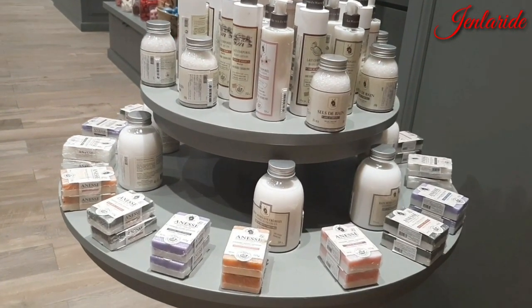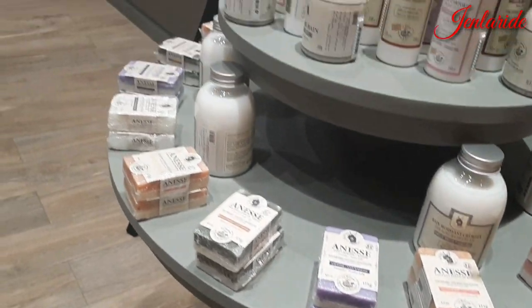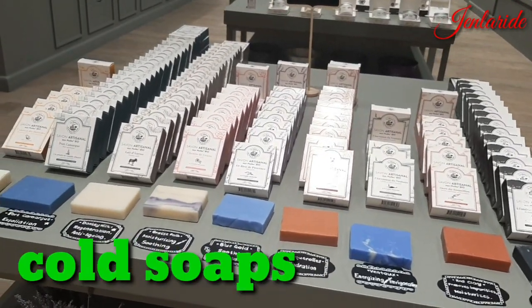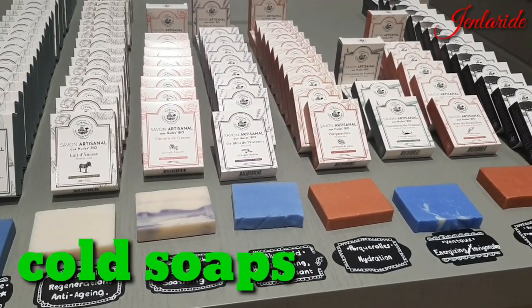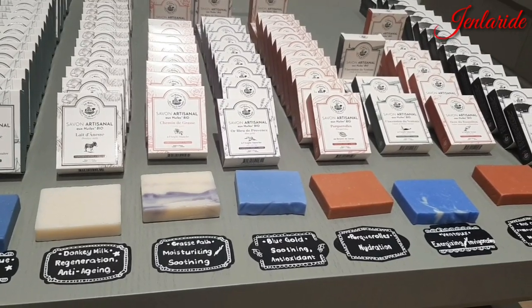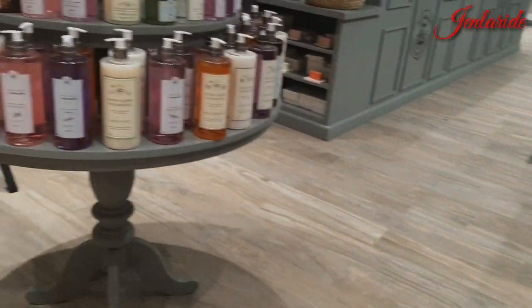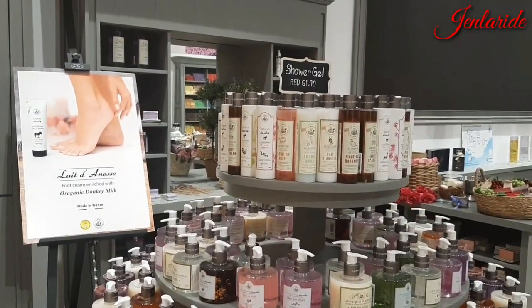So ngayon guys, nandito ako para bibili na ang sabon na order ng aking friendship at serum and then argan oil. So I'm gonna show you guys what is inside of this. So yun guys, yung kanilang product. Body lotion. Shampoo. Shower gel. Shower gel.